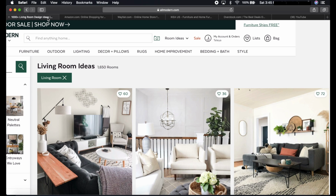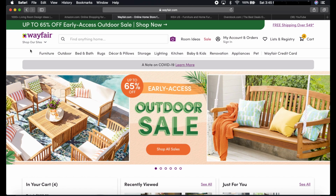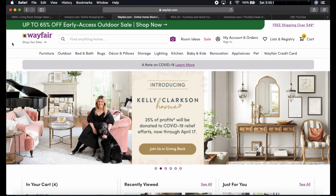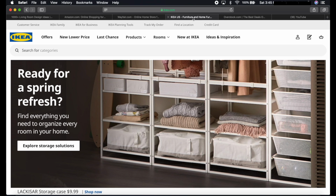The next thing that you want to do is also just shop around for prices. I purposely have all of these tabs already open on the websites. So we have All Modern, I also have Amazon, and then I have Wayfair, which I have definitely shopped at and purchased things from there. I think actually my couch came from Wayfair, if I'm not mistaken. And then I have IKEA, which is also really great.